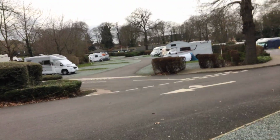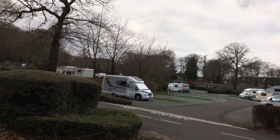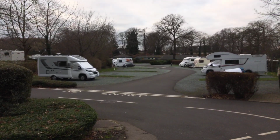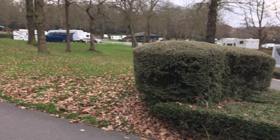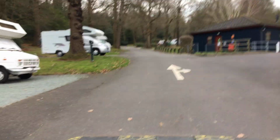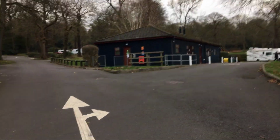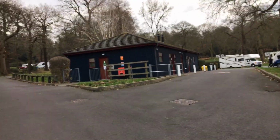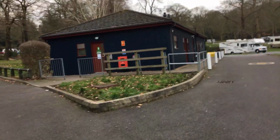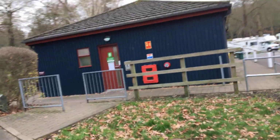Moving on, there's little cul-de-sacs that come off this main road as you come in, giving you lots of hard standing options. There's one off to the right, and then coming up the hill they're all dotted along the side. You'll come to the first of the toilet blocks. Standard toilets, usual Caravan and Motorhome Club standards. Very, very good. There's 3 of these dotted around the site.